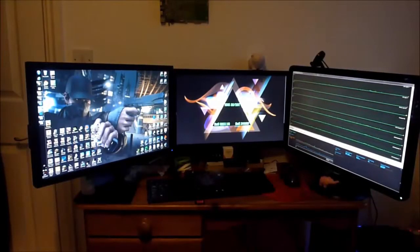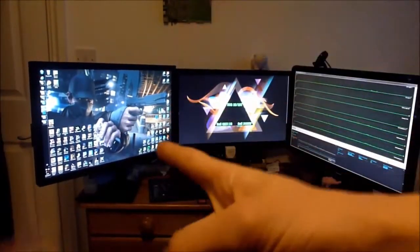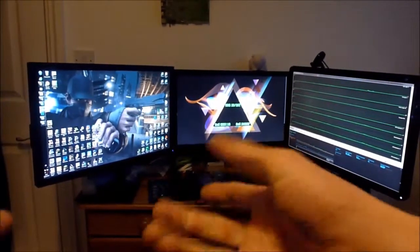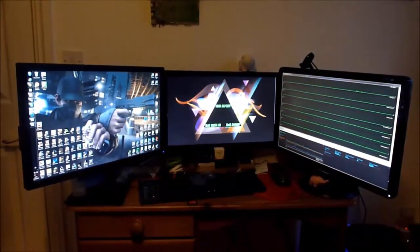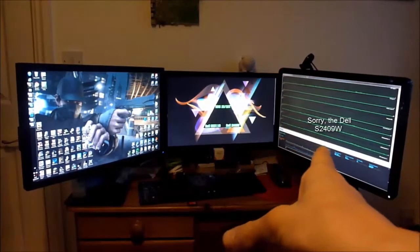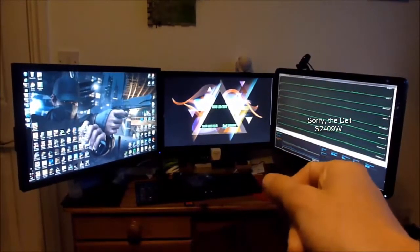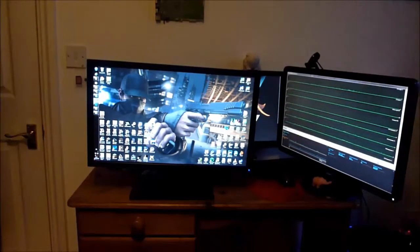Hey guys, so today I'm doing a video of these three monitors here. The Dell U2311H, Asus, I don't know, it's just a 22 inch, and the Dell 2409W. Lovely. Alright, so first up, the Dell U2311H. That is a complicated name.